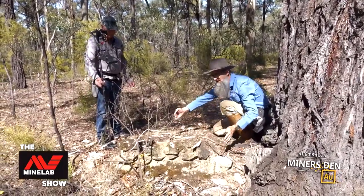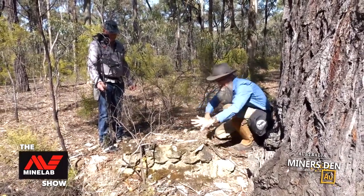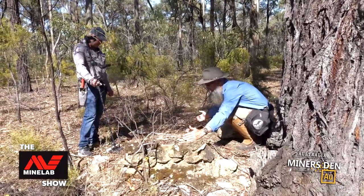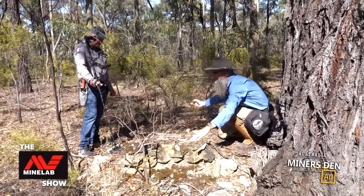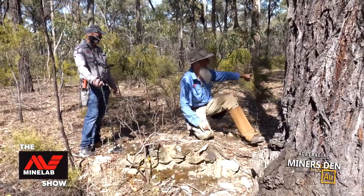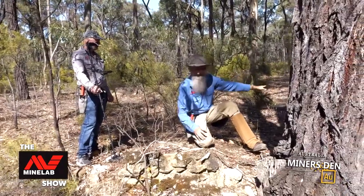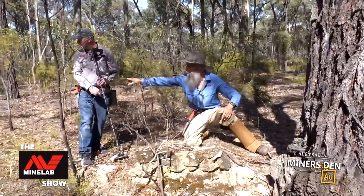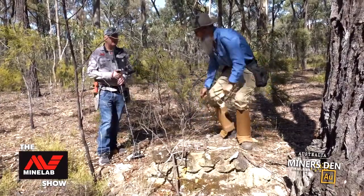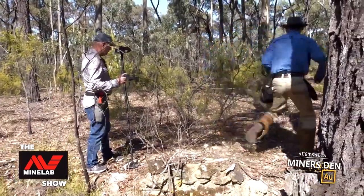You have a look at the orientation, because they usually made them square, so we can see this is a flat wall. This will be the front of it, where the opening was more than likely, simply because behind us here is a shaft. And you've got the mullock heap over this side. We've got other workings over there and around us.